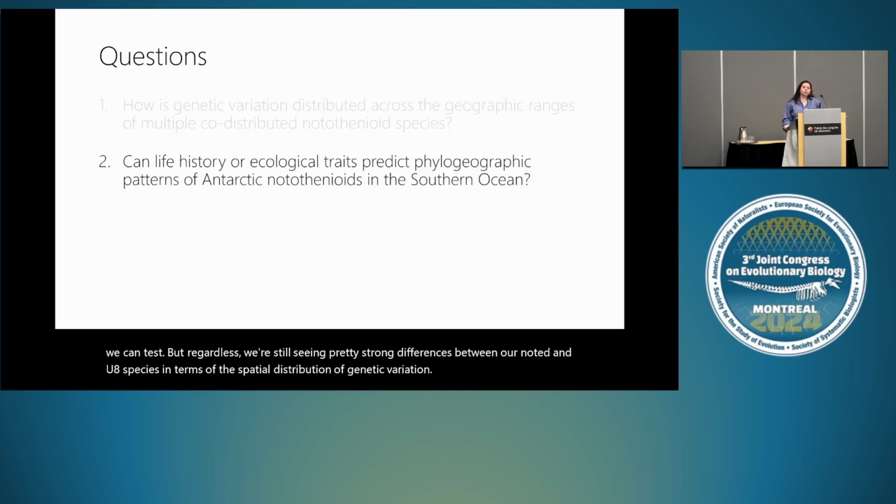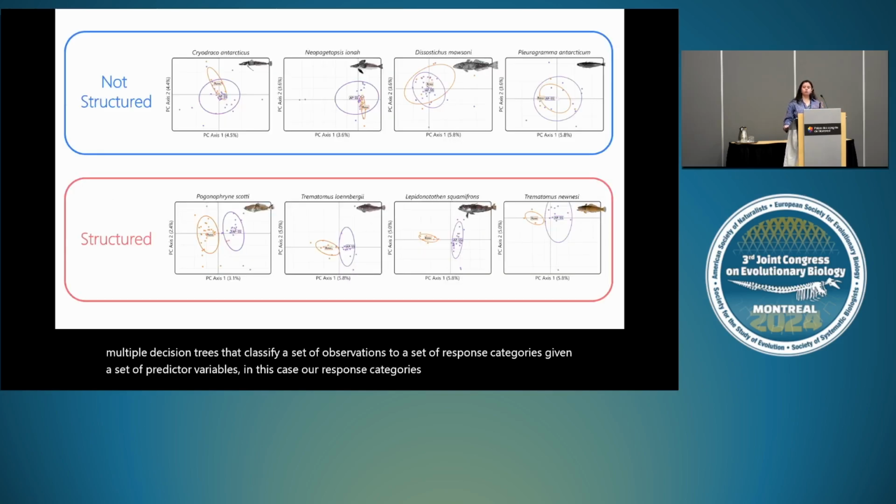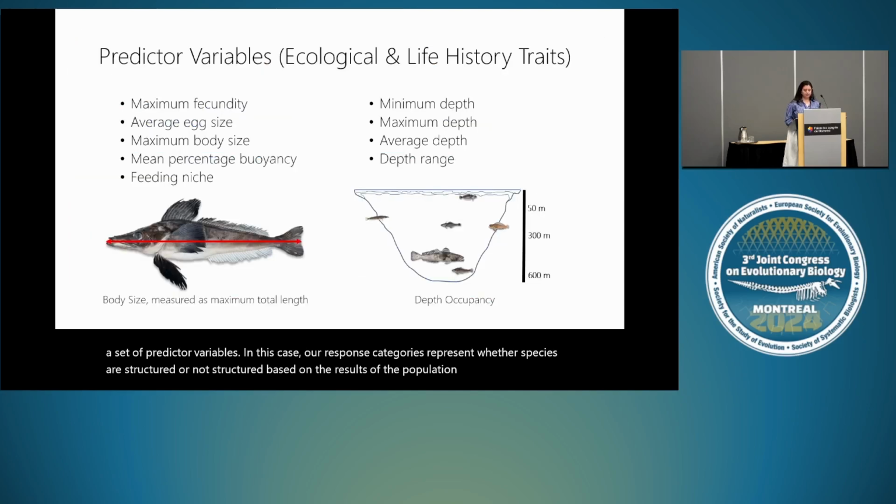This finding led us to question whether there are intrinsic differences among these species that might underlie the contrasting patterns that we're observing. To address this, I applied a random forest classification, which is a machine learning approach in which you build multiple decision trees that classify a set of observations to a set of response categories given a set of predictor variables. In this case, our response categories represent whether species are structured or not structured based on the results of the population genetic analyses.